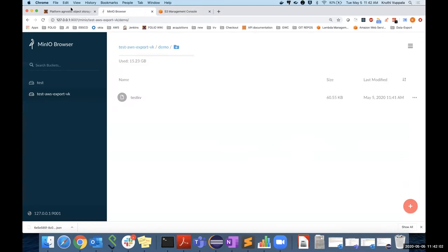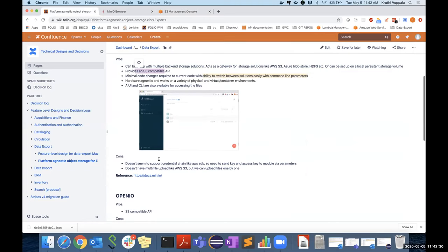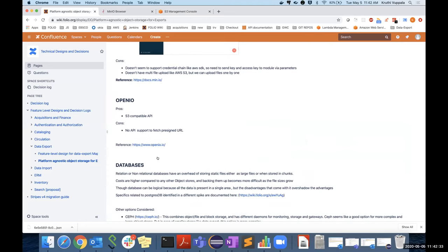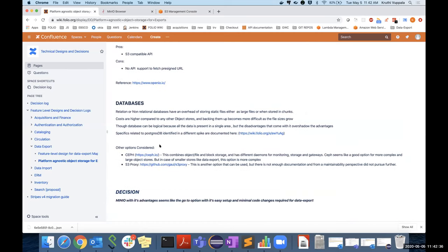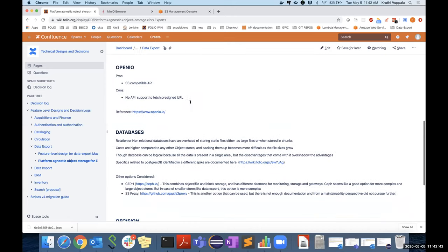Without any code changes, the same thing, we can just send in the credentials of Azure or any other storage that we decide to use, and it can be used as a gateway using Minio. The other advantage is that it provides an S3 compatible API. That's how it supports multiple backends. So this is one of the promising options. If you have any other questions or suggestions, please feel free to drop them in our wiki page. That's all I have.